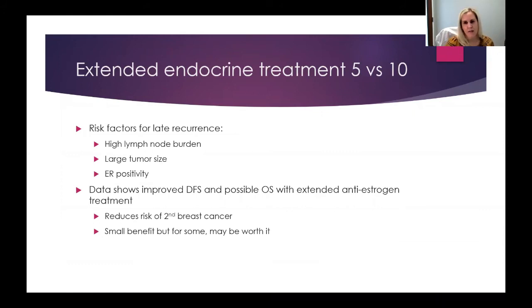The other interesting thing with the ER positivity comment is that the patients who are ER positive are ones who can recur later, unfortunately, although certainly at a much lower percentage than the patients who are ER negative. And usually if you're going to recur with a lower ER positivity, it tends to happen sooner. So none of these are completely set in stone, but they tend to be general rules of thumb. So data does show that there's improved disease-free survival and possible overall survival with extended anti-estrogen treatment.